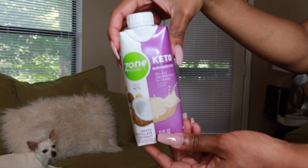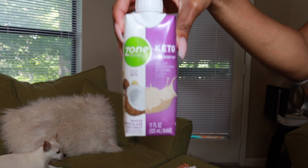So it looks like this is a keto protein shake or something, a meal replacement. So it has 75% fat, 20% protein, 5% carbs, which are the keto macros. This is white chocolate coconut flavored. It has MCT oils in here from a company called Zone Perfect. I think I've seen this brand before. In this bottle, it has 200 calories and 3 grams of carbs.